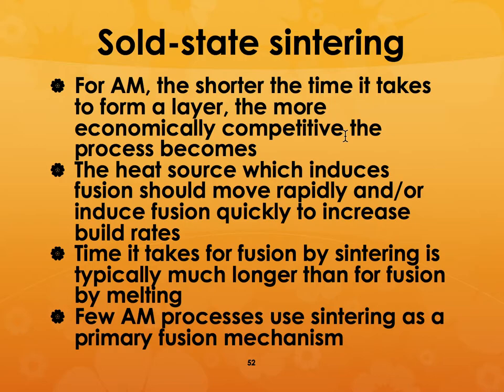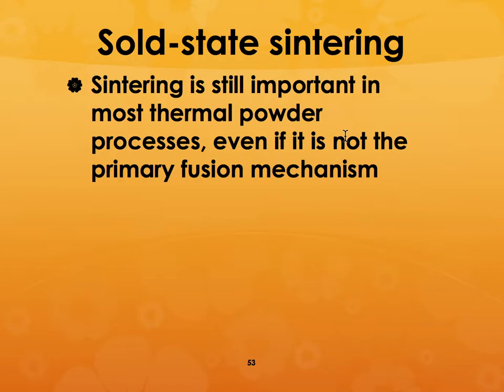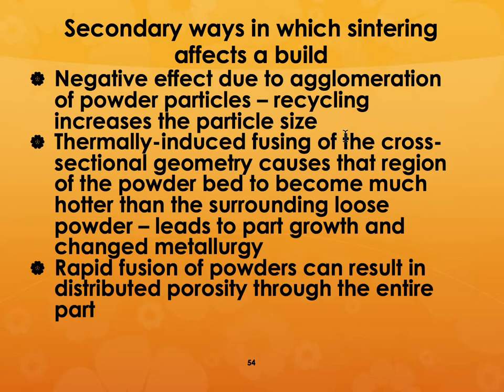If you want sintering alone, as we saw earlier, that means it will take longer time. So most additive manufacturing processes will not use sintering as the primary fusion mechanism. They will have to have something else, and sintering will only be a part of your mechanism. But it is still an important process, even though it is not the primary fusion mechanism.